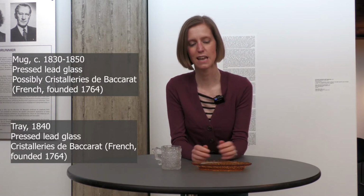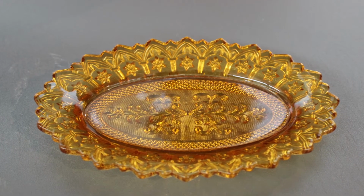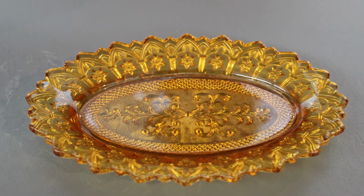And now we have more glass. We have a lot of glass in our collection, and this is, again, pressed glass, but this is French pressed glass. So the glass press was actually invented in America around the 1820s, but it then went to England and throughout Europe, and the French were quite adept at using the glass press.